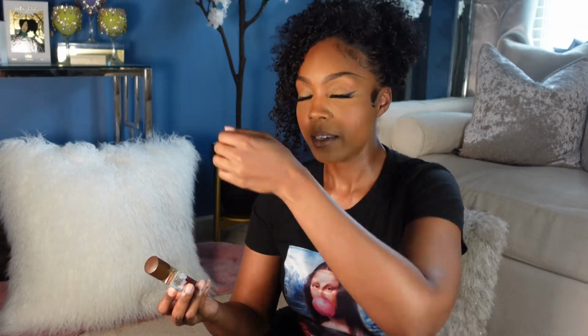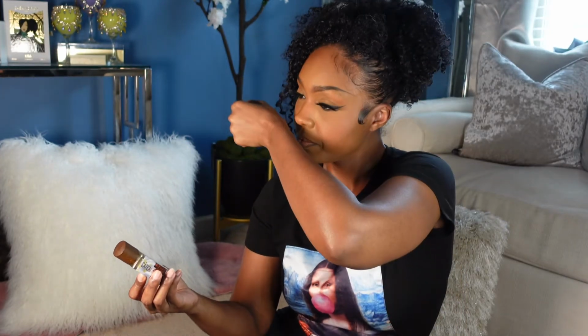We got some spice, y'all, because this has a pound cake with some icing on top, okay? So this has a candied lemon, spiced cake, vanilla, very, very sweet. I'm not smelling the whipping cream, but the vanilla spiced cake with lemon is what I'm getting. Candied lemon. Actually, I wore it to work. I wore it to work and it did last pretty much throughout the day.